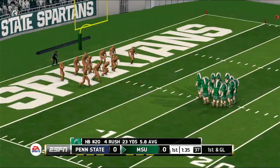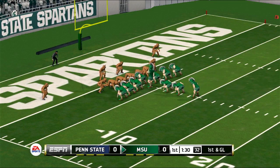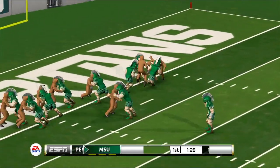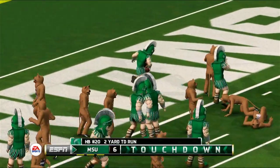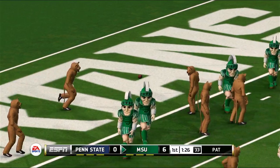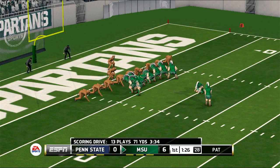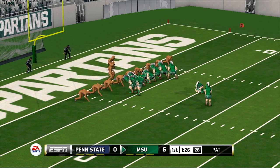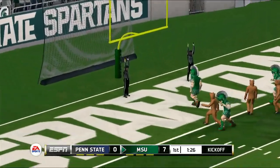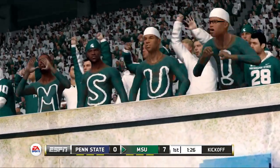It's first down. Chance for 3 or 7 here. First and goal inside the 5. And the goal line defense digging in here. Touchdown, Michigan State. And he tacks on the extra point. It was a 13-play, 79-yard drive, and they come away with 7 points.